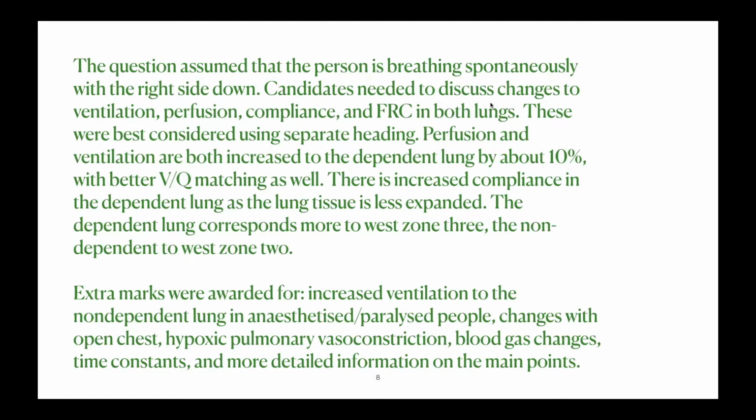Candidates needed to discuss changes to the ventilation, perfusion, compliance, and FRC in both lungs. These were best considered using separate headings. Perfusion and ventilation are both increased to the dependent lung by about 10%.